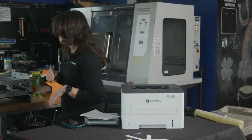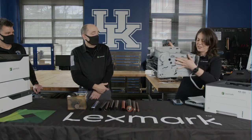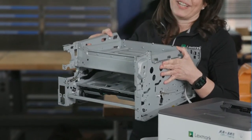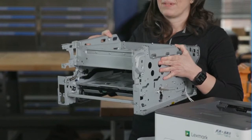So if we go through some of the modules in a printer, you can see that we've got frames. And so this is basically the house of a printer. It holds all those modules in the same place, and it really protects the structural integrity of all those modules that have to get shipped from place to place all around the world.